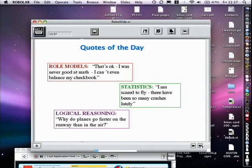It's okay that Johnny doesn't know how to do math. Why? I can't even balance my own checkbook. Yet you never hear anybody say it's okay that Johnny doesn't know how to read because I don't know how to read. So why is it that adults feel it's okay to role model lack of science and engineering knowledge? I'm not a science person. I'm not a math person, but not reading and writing.